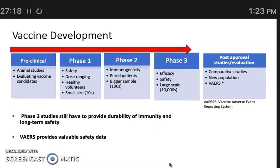Now let's talk about vaccine development. The whole process of vaccine development takes up to 10 to 15 years. The current COVID vaccine took only about a year. That's because, as I have mentioned earlier, the technology has been studied for more than 20 years. This vaccine development process has multiple phases. That includes the clinical and the preclinical phase.